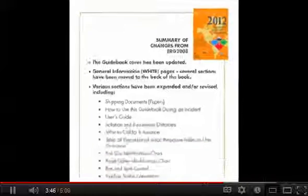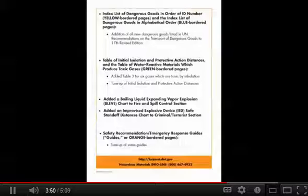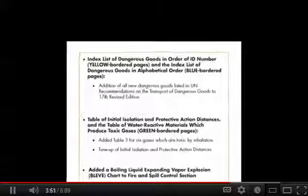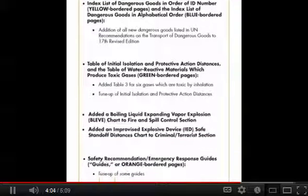For those of you who are familiar with the ERG, let me outline what's new for the 2012 edition. An index of dangerous goods in order of ID number, located in the yellow bordered section. An index list of dangerous goods in alphabetical order, found in the blue bordered pages. A table of initial isolation and protective action distances. A table of water-reactive materials that produce toxic gases, which you'll find in the green bordered table.